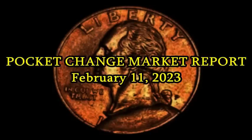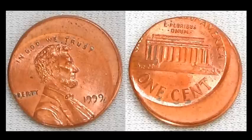So let's go ahead. I would vote this one the most overachieving listing this week. It's a 1999 Lincoln Memorial Cent. It's off center by about 15 to 20%, give or take. Of course, good old copper plated zinc era, our favorite, right? Hooray.